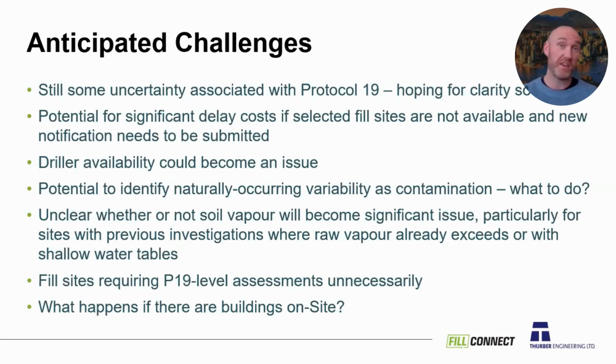Do we have to go back, install a new vapor probe and resample it and hope that we get clean results? We don't know right now. So, vapor could become much ado about nothing, or it could become a severely limiting factor in moving soil. And it just kind of depends on how this plays out in real life.